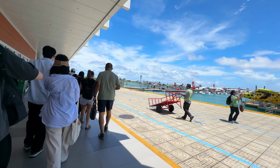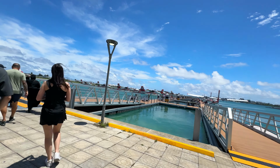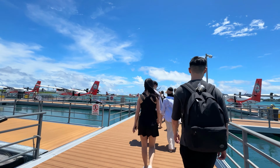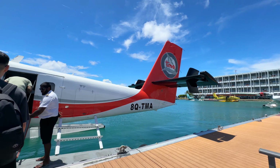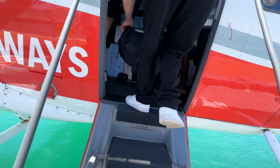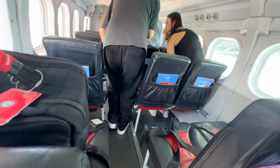After about 2 hours of waiting in the lounge, it was time for us to board our flight from Male to LUX South Ari Atoll. These seaplanes can hold 15 passengers, and ours was full, and we were all going to the same resort. But they do also make some stopovers on the way if passengers are staying at different resorts.